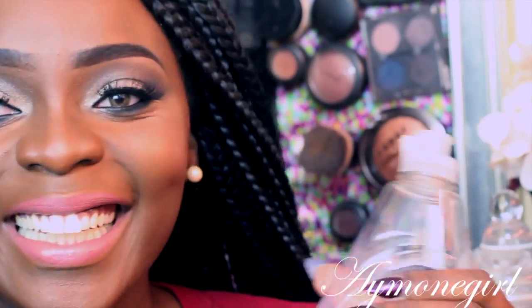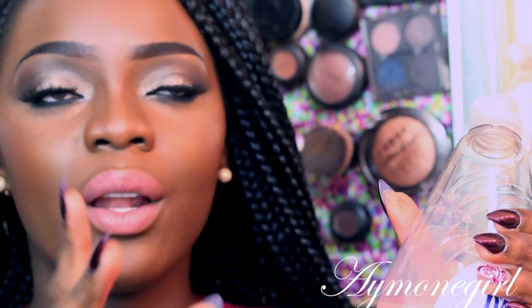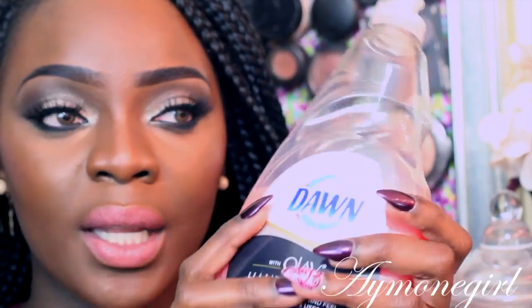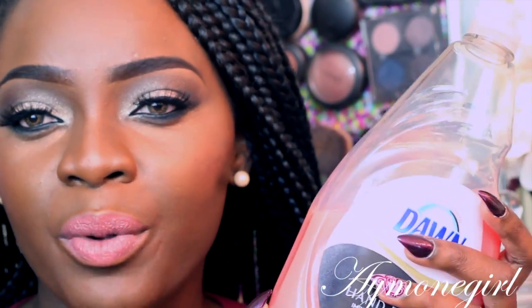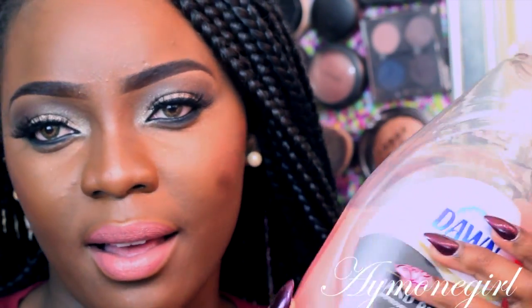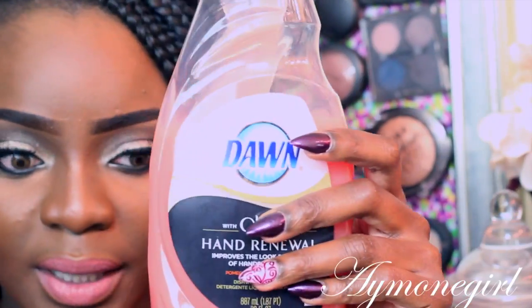Because when I would use the Baby Johnson, even though I'm using the generic, sometimes some of the foundation, you know how when you mix oil, it gets pasty and weird like that? It would do that. But when I use this, it breaks the grease away. Dawn Hand Renewal breaks the grease away from your makeup brushes. How do you like that? I love that. So this one right here, I would recommend.